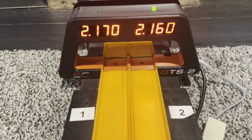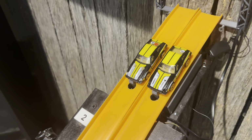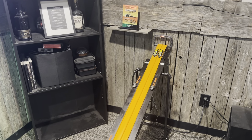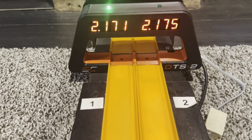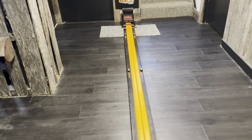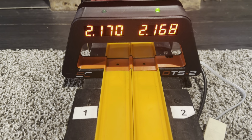60 to a 70. Ryan Lopez. Lane 1, Hot Nuts Racing, Craigster Sr. Lane 2, Red Pill Racing, Frank. Close race. 71 to a 75. 21.71 is the time to beat for Red Pill. 68 to a 70. Hot Nuts Racing.